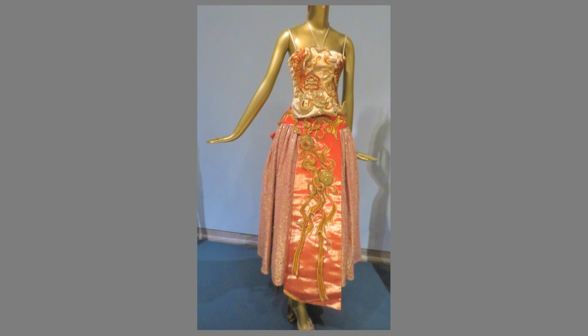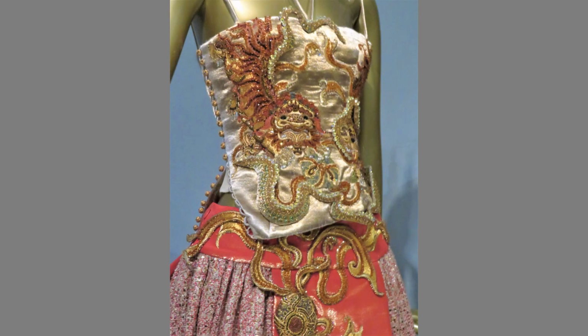This ensemble was fabricated in silk and metal blend. It was embroidered with silk and gold threads and embellished with Swarovski crystals and rhinestones. The top was described as a corset. I would have called it a camisole. It fastens on the side with buttons and loops.